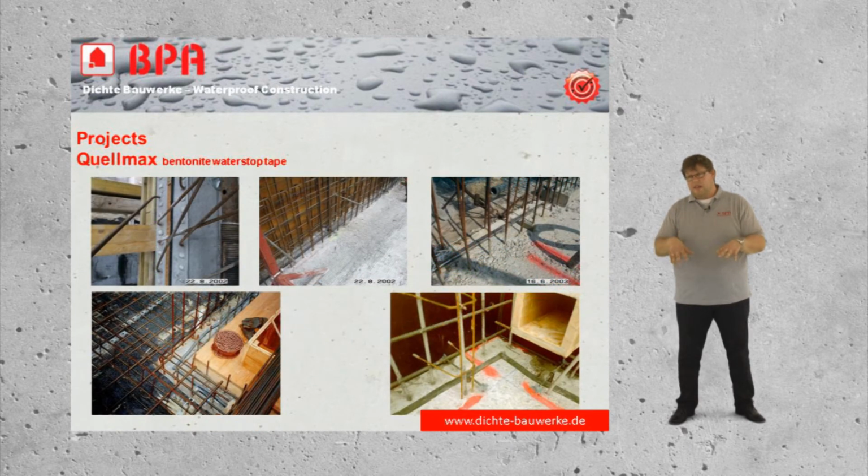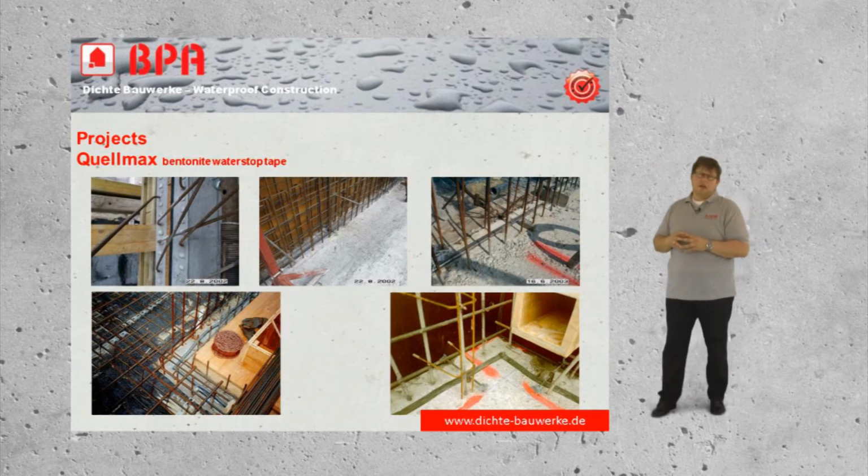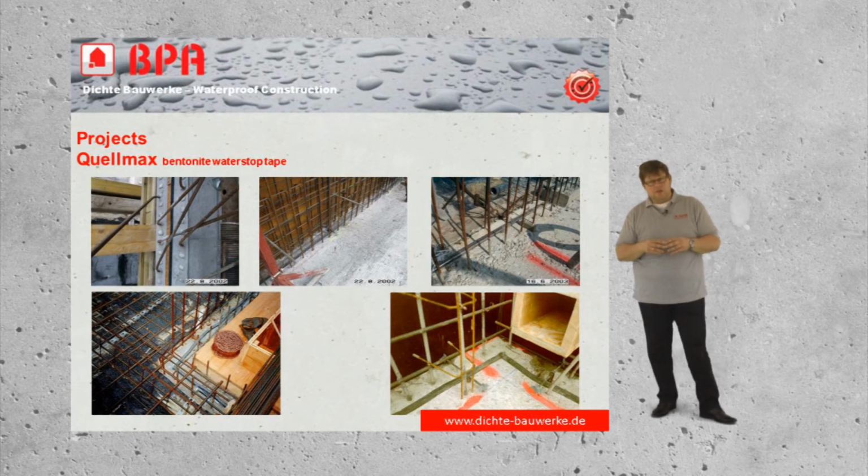Beside the Predimax and the Semflex steel blade, we have the Quellmax bentonite water stops in our product range. Bentonite water stop, a simple solution, very effective, simple. Beside that we have the Quellmax Plus. It's also a bentonite water stop. Plus stands for coated rain protection. This rain protection gets applied during the manufacturing process. So we have a full rain protected bentonite water stop, and then we have the bentonite water stop 2 phases.